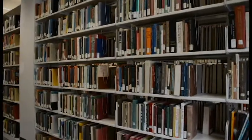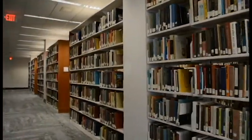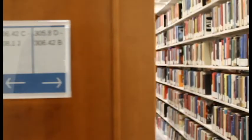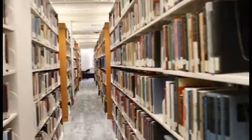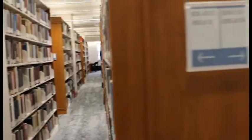Where are the books located? Most of the books are on level 3. That's where our general collection is. We are a Dewey Decimal Classification library. So Dewey Decimal Classification goes by numbers, 001 to 999.